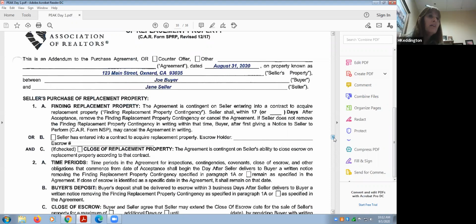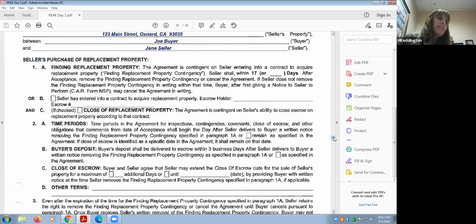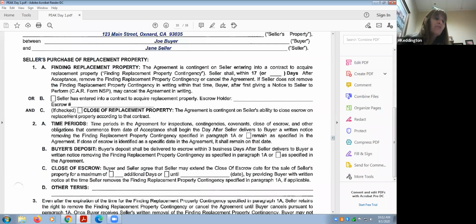Correct. Yeah, the numbers have to work. And sometimes you have to shorten inspection dates down to 10 days to coincide with the property you're listing or selling. So that's why I said these forms have to work together. And you have to be careful. Karen's right there. They are confusing and they do hang us up. And also, if you don't check C, it's not contingent on you closing your house.